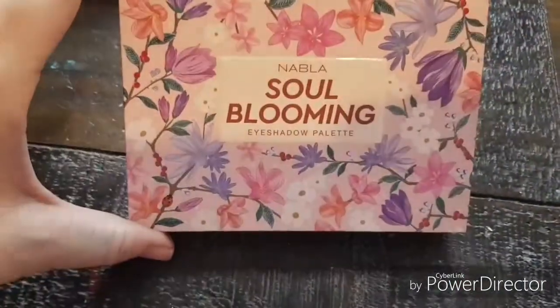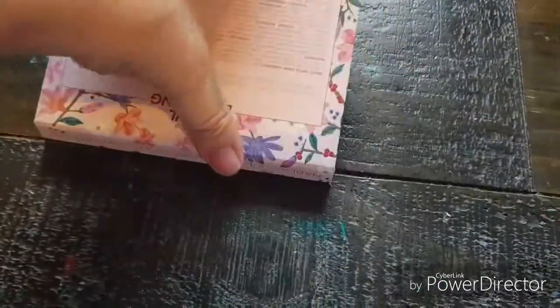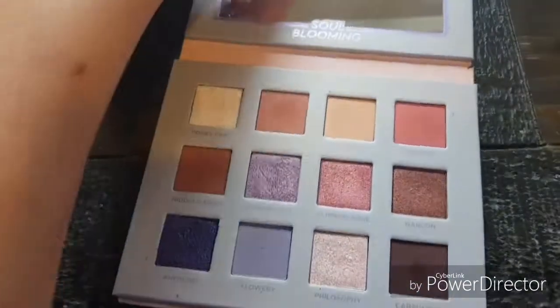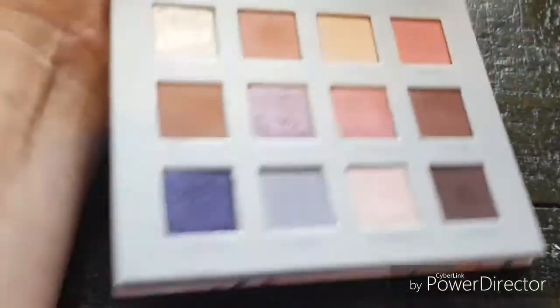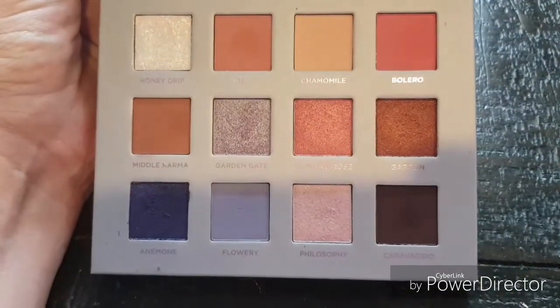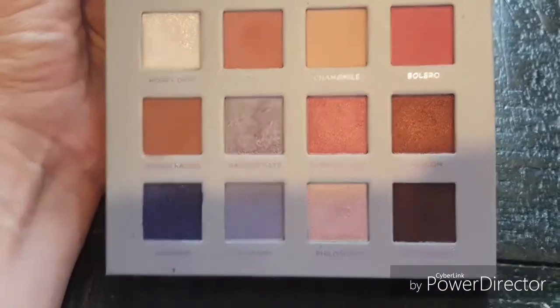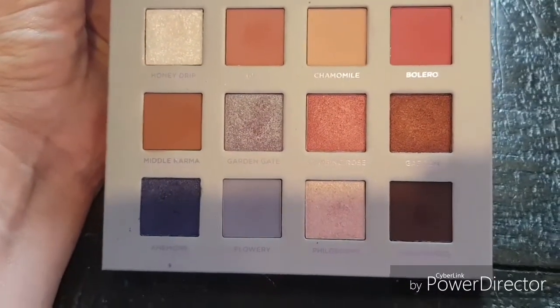So I've got this one palette from Nabla. I was really excited to get this, but it hasn't got a lot of use. Again, there's some pretty colours in this. I just find, again, there's sort of set pink purple looks. If you want that look, you're going to get it from this palette.